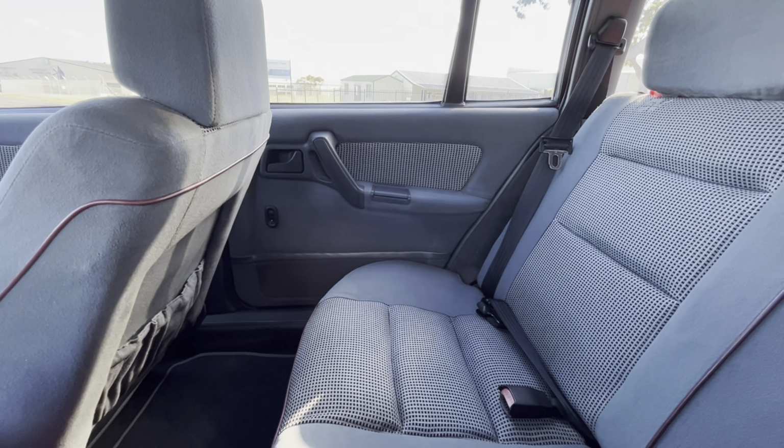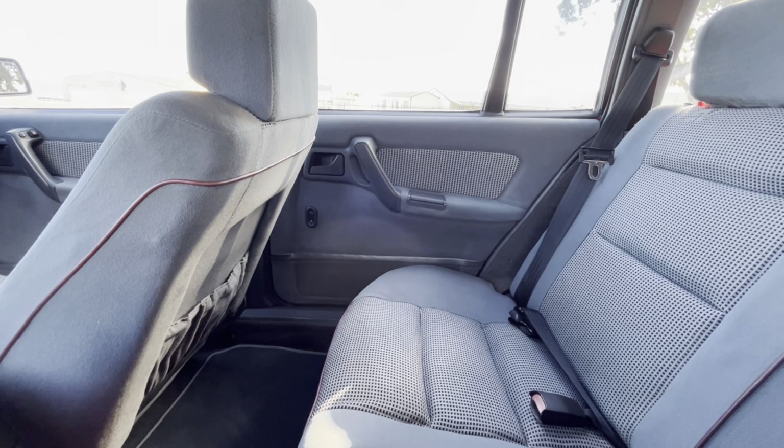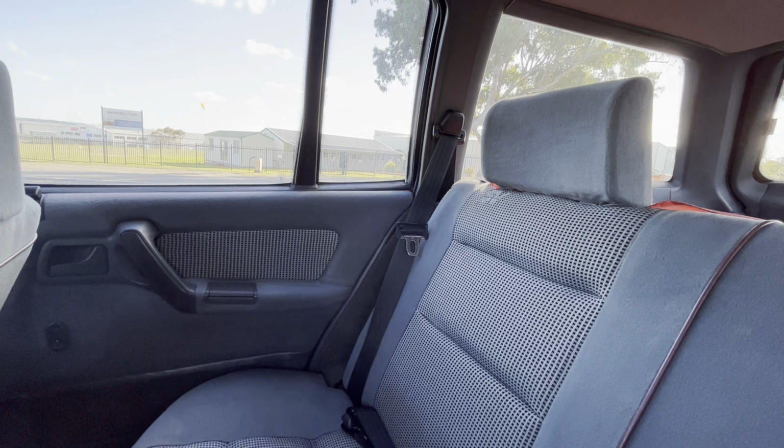The back seat, it's pretty comfortable. Let's go for a little drive.